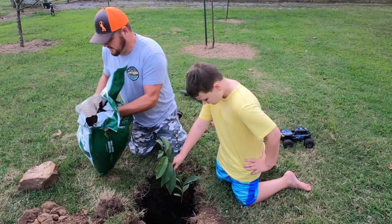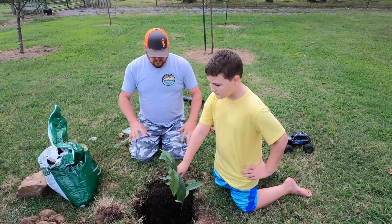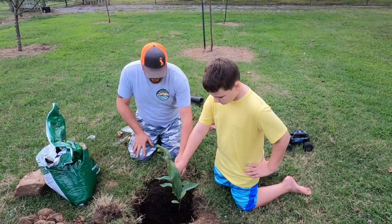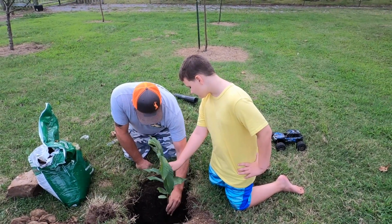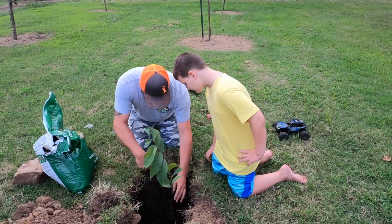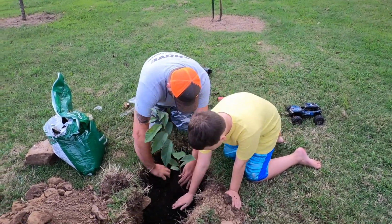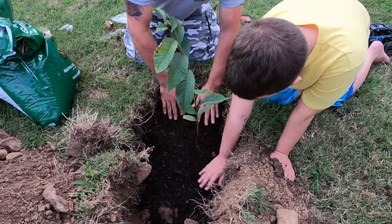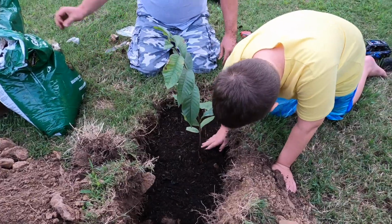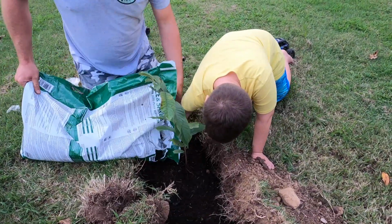And adding this good soil instead of all this rocky soil will actually give the roots a little more room to expand and come out and grow and not just be stuck down here in a circular pattern. So now we'll just kind of fill this in. You gotta even it out. Yep, even it out, and then here in a minute, when we get them all done, we'll go and water it in real good.